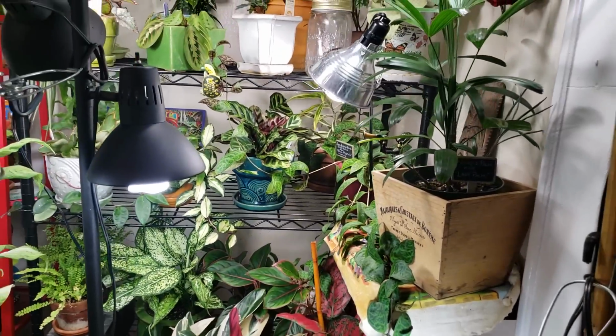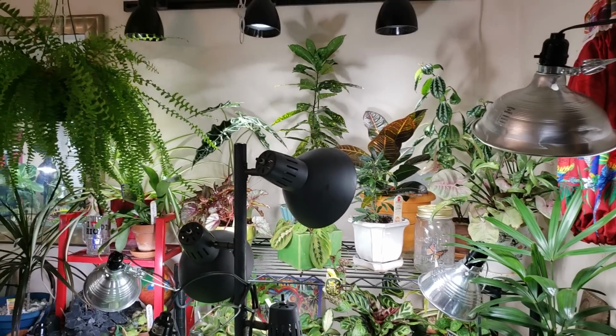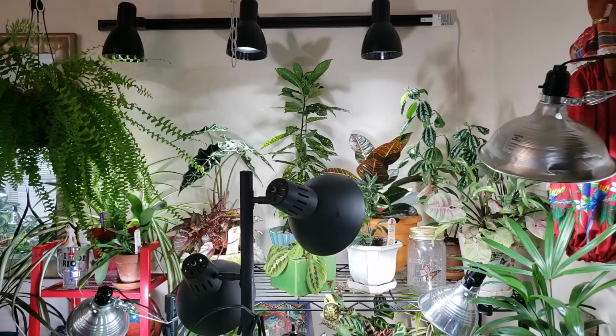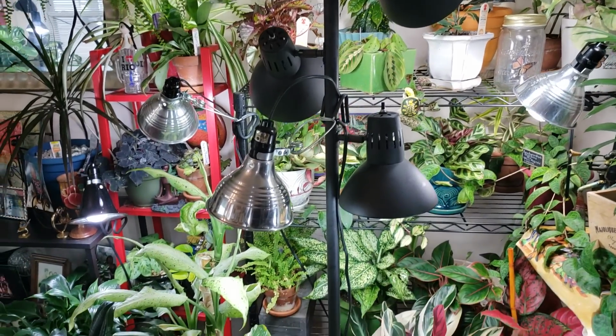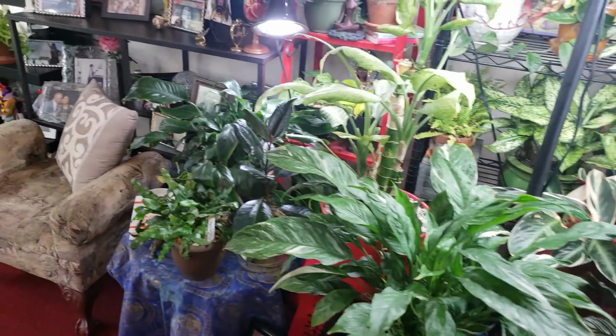This is a favorite section of mine, as you see. I put a lot of time and effort into that area. And there are a lot of plant lights I have there. There are a lot of LED lights. That's all there are, LED lights. There we go. So that's that section there.